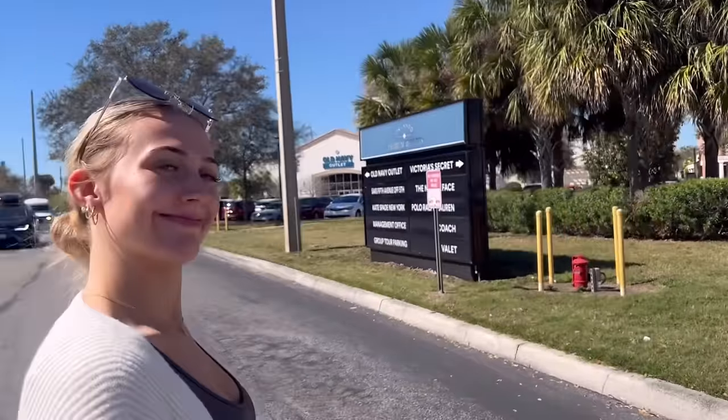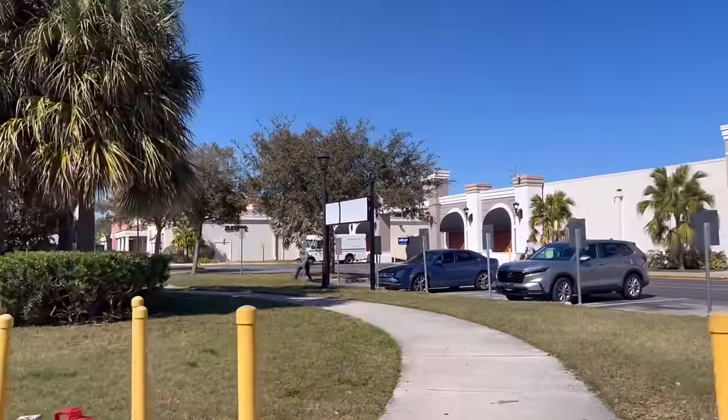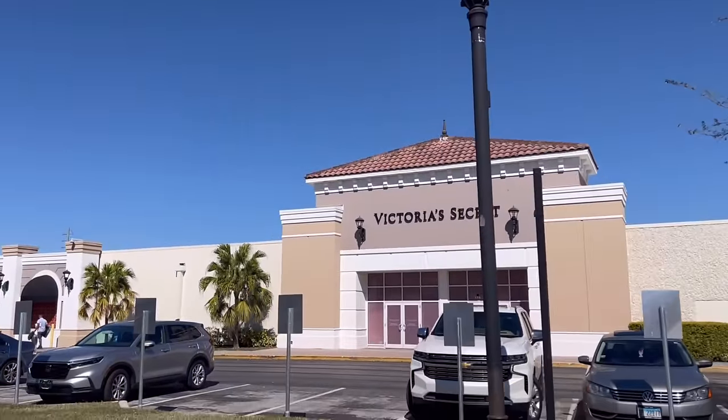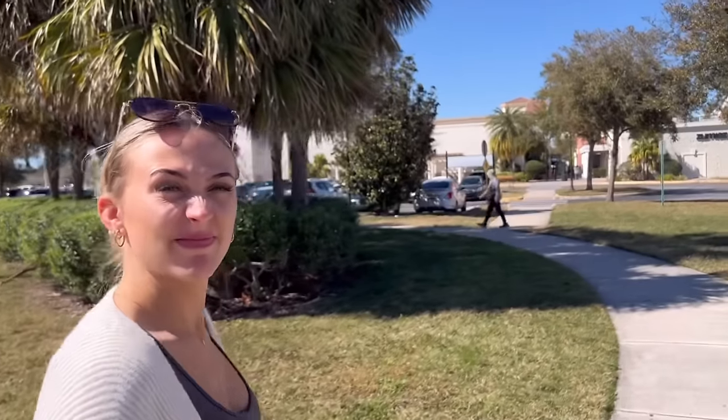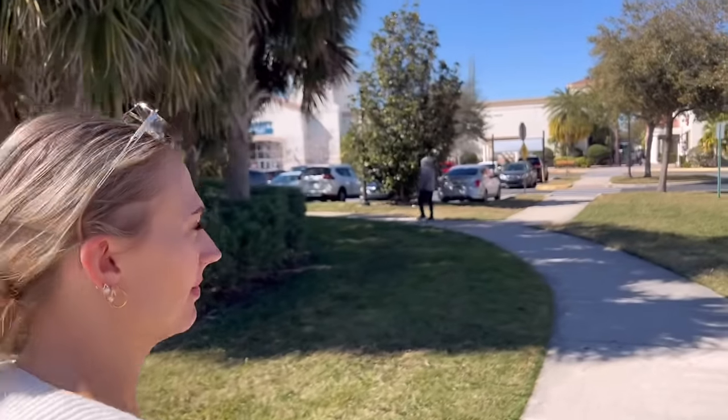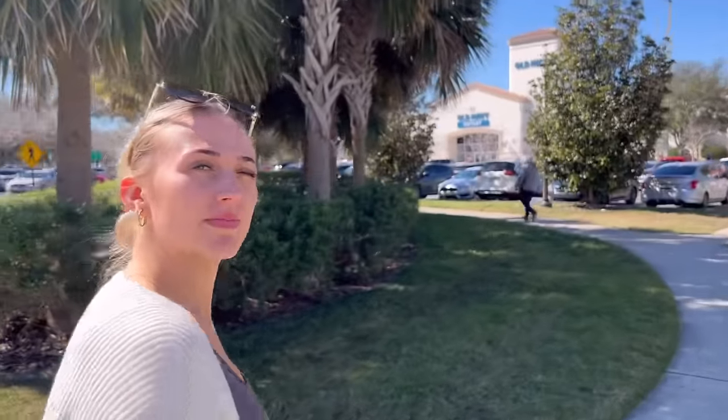Okay, so we've made it back to the outlets. I think the first stop is going to be Victoria's Secret, just because it's right here. I don't think we're looking for anything in particular, but I think it is supposed to be a really good outlet with a couple of body sprays and stuff. Yeah. So I think Vicky might be interested in seeing that.